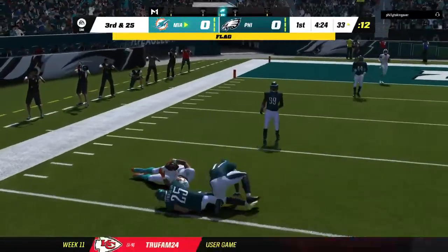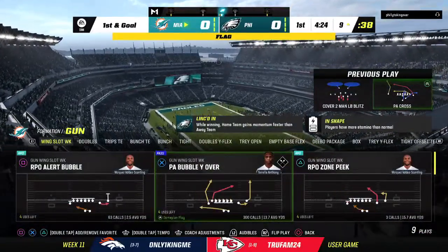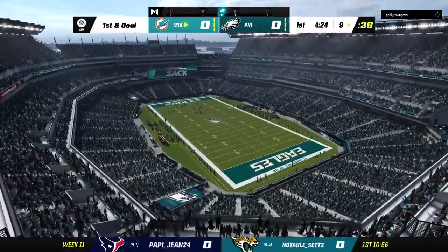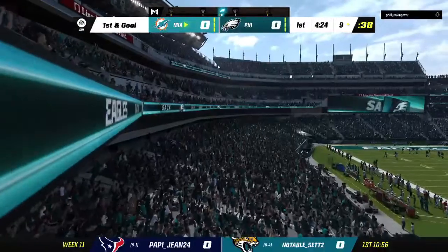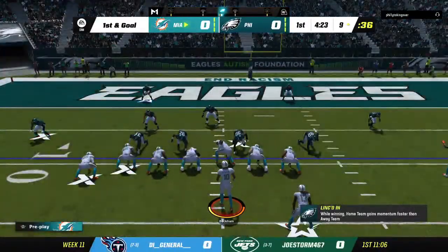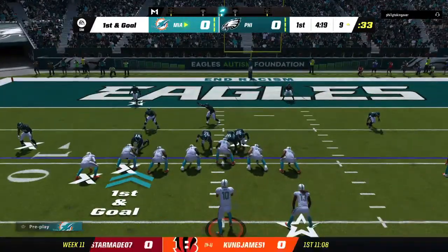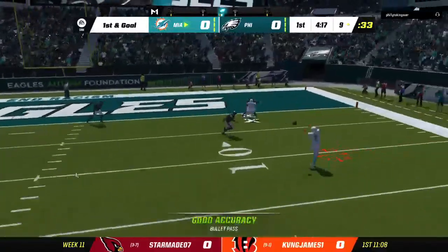Looking left side, and it's complete. And he's going to be taken down. Plus, there's a penalty flag in the backfield. They may get 15 more on top of this. So a critical mistake, roughing the passer. Now it's 1st and goal.